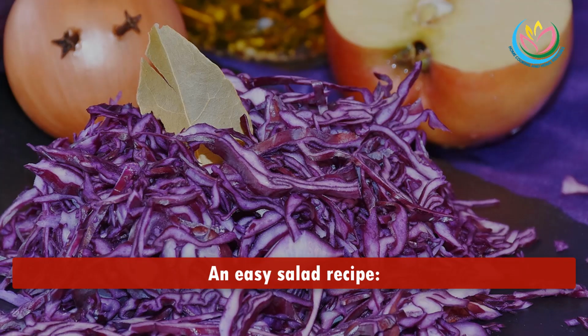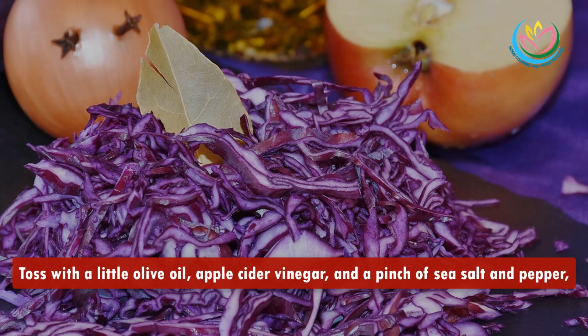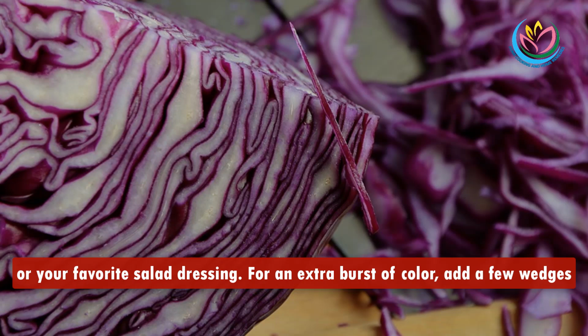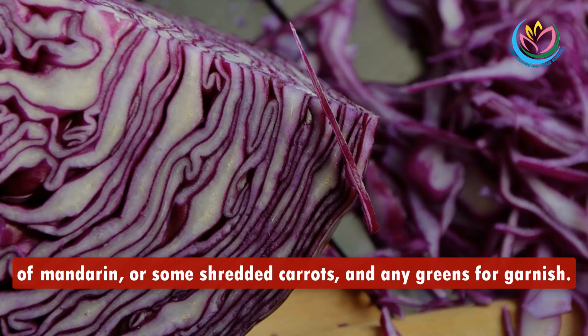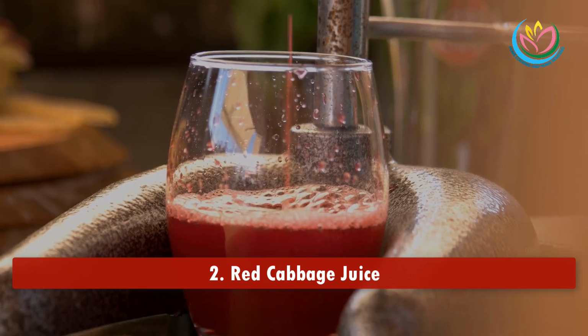An easy salad recipe: finely chop or shred the desired amount of red cabbage. Toss with a little olive oil, apple cider vinegar, and a pinch of sea salt and pepper, or your favorite salad dressing. For an extra burst of color, add a few wedges of mandarin, or some shredded carrots, and any greens for garnish. 2. Red cabbage juice.